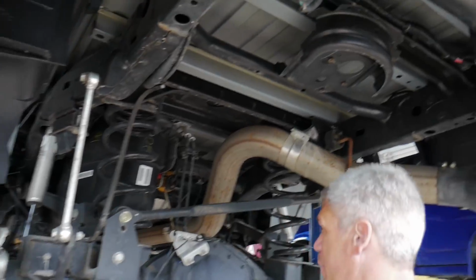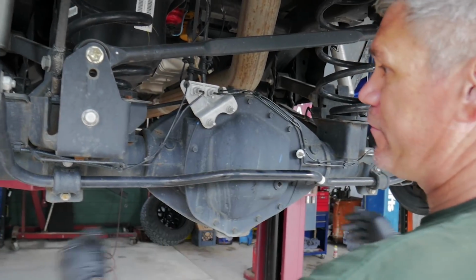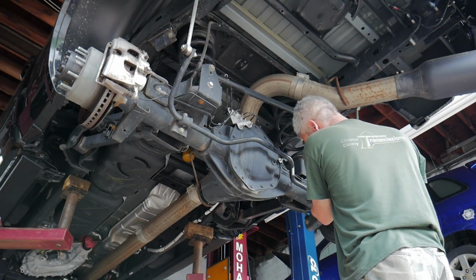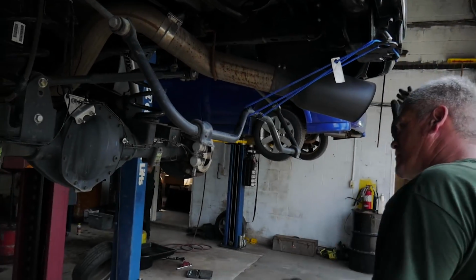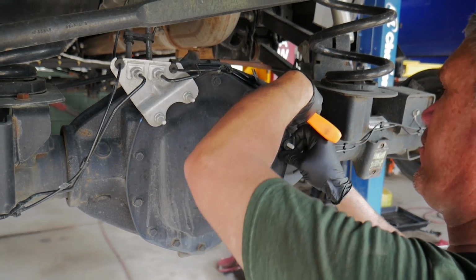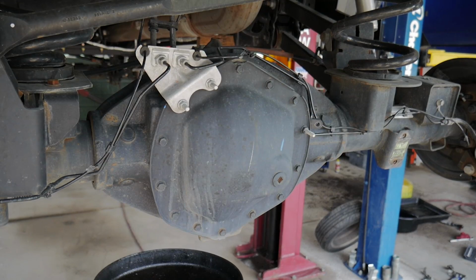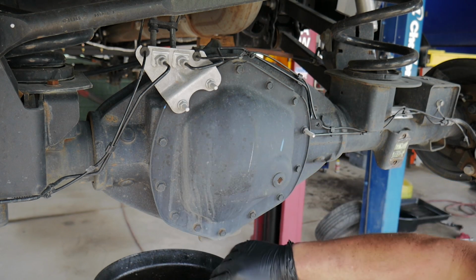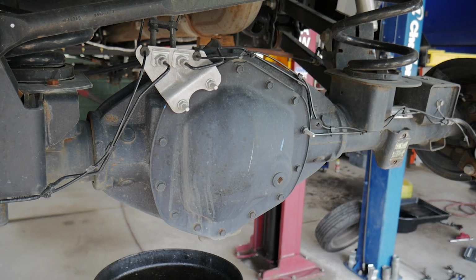The next step is to get this out of the way. This won't allow us to work in this area, so you unzip these, usually get a bungee cord, move it to the back. That's out of the way. Right now, undo all the bolts on the pan or the cover, drain the fluid. Once we got the pan off and the fluid out, we'll be able to look at what's going on inside, make marks that we have to make.